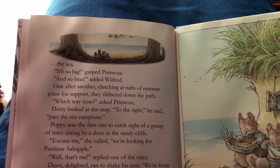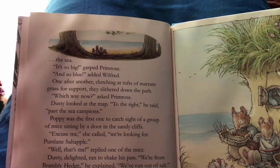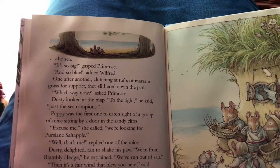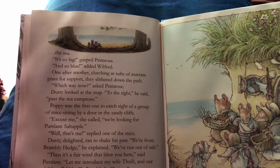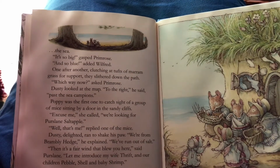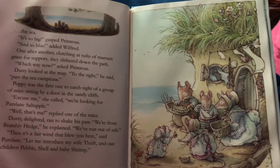"Well, that's me," replied one of the mice. Dusty, delighted, ran to shake his paw. "We're from Brambly Hedge," he explained. "We've run out of salt." "Then it's a fair wind that blew you here," said Purslane. "Let me introduce my wife, Thrift, and our children, Pebble, Shell, and baby Shrimp."